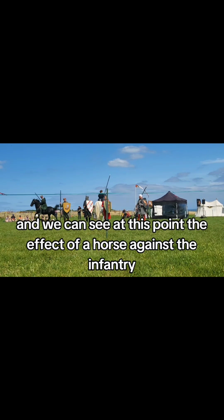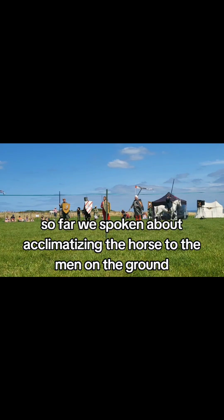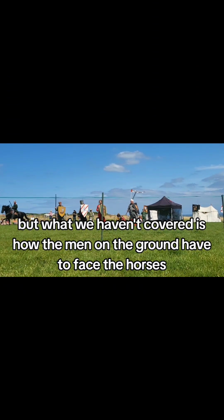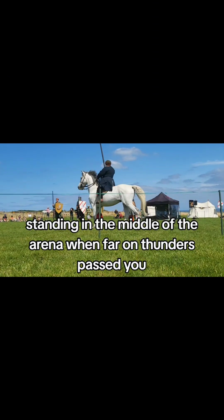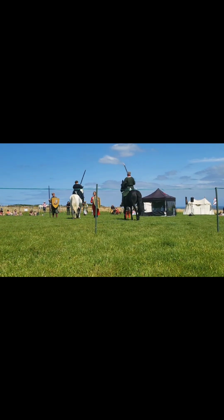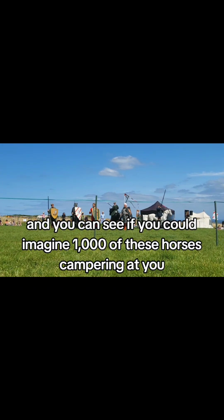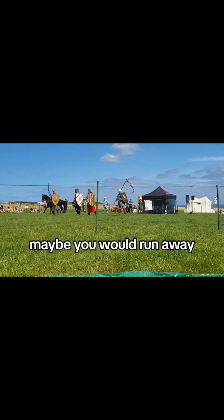And we can see at this point the effect of a horse against the infantry. So far we've spoken about acclimatizing the horse to the men on the ground, but what we haven't covered is how the men on the ground have to face the horses. And if you are one of those men standing in the middle of the arena when Farron thunders past you, it is a distinctly unnerving experience. And they're doing very well holding still, even though one of them just got a little bump on the knee. And you can see, if you could imagine 1,000 of these horses cantering at you, maybe you would run away.